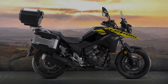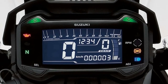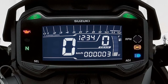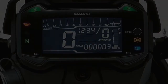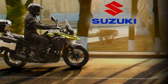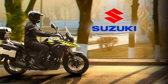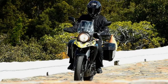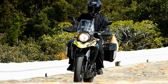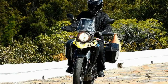The stock 2018 V-Strom 250 rolls for $4,599. Buyers looking for the full cargo capacity will have to spring for the Adventure Accessory Pack at $549 or the $999 Grand Tourer Accessory Pack, or buy the bags individually. As for colors, buyers can expect to choose between Pearl Nebular Black, Metallic Diamond Red, or a Pearl Nebular Black, Solid Dazzling Cola Yellow two-tone colorway.